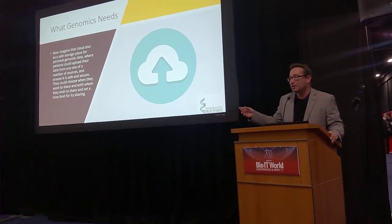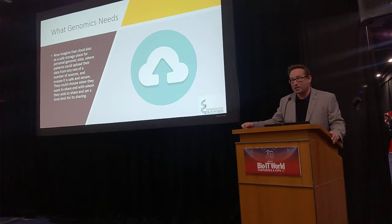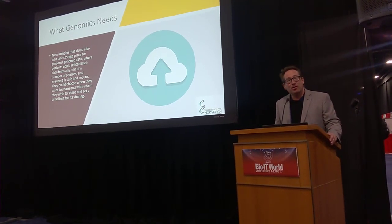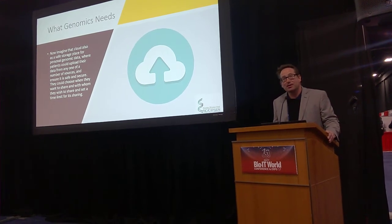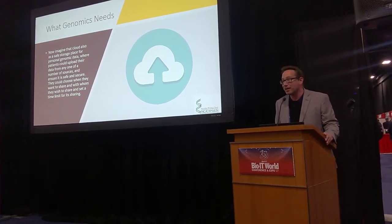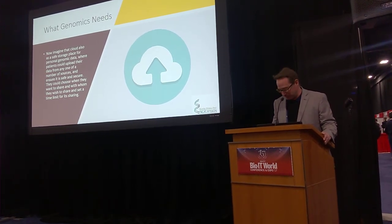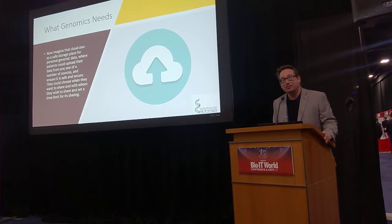So you could give a key to your genetic counselor or your doctor or hospital, or to a research group that wants to do some science using your genome. And you could set a time limit for the expiration of that key. And you would also be able to negotiate some sort of payment for the use of that data.